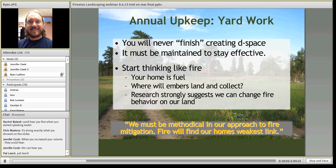So as you think around your home, as you go home today, or as you're looking out your windows, start thinking of your home like fuel. Start thinking of it like any other fuel out in the wildland. So where are those embers going to blow and collect around your home? Think about where leaves are already collecting around your home. Where are pine needles collecting around your home?